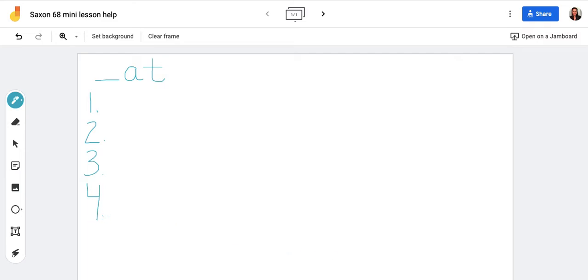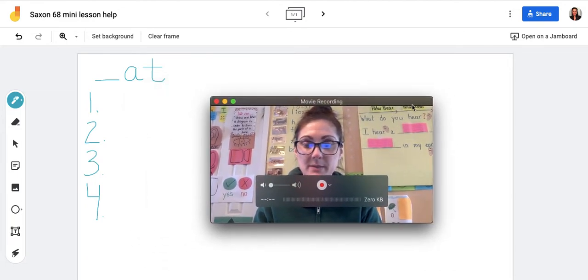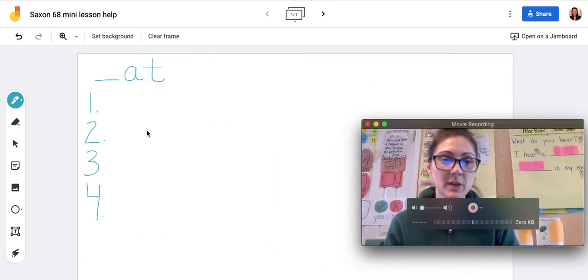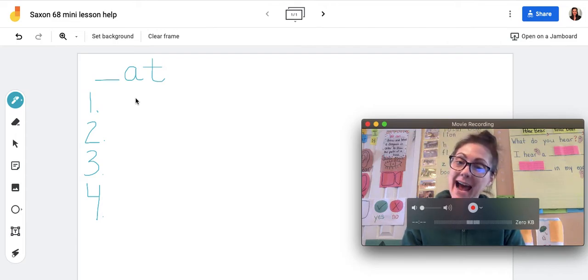At. And I am going to bring up my movie screen here so that you can see my mouth too as I'm saying these words. So again, for 1 you had cat. Number 2 was rat. Number 3 was fat. And number 4 was sat. And those are all in the at word family. They all rhyme also. Cat, rat, fat, sat. They all have the same ending sound and they rhyme.